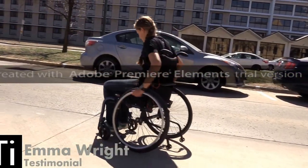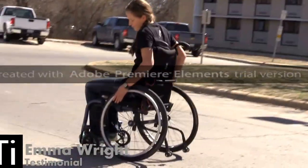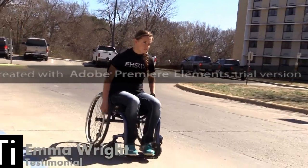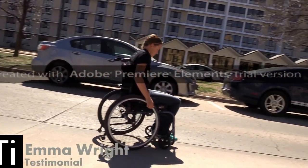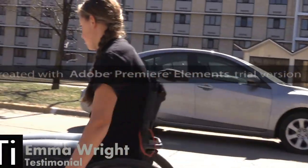As a college student, it has been of the utmost importance to get from one place to the other as soon as possible. While my disability doesn't necessarily stop me from walking, it does make energy conservation harder. This is why during most of my schooling experiences, I have required a wheelchair.